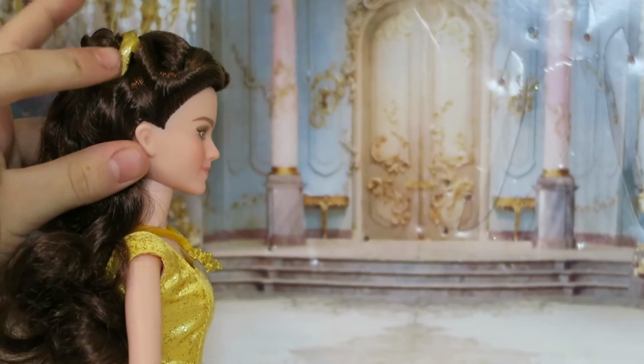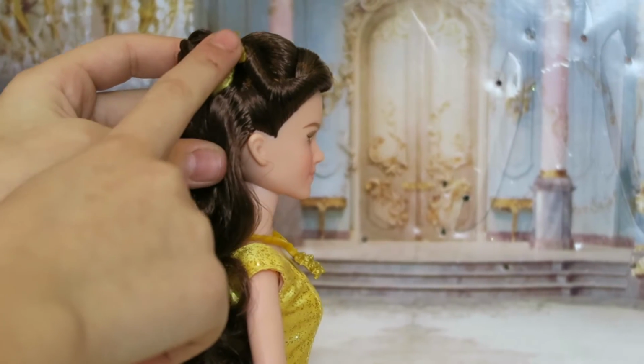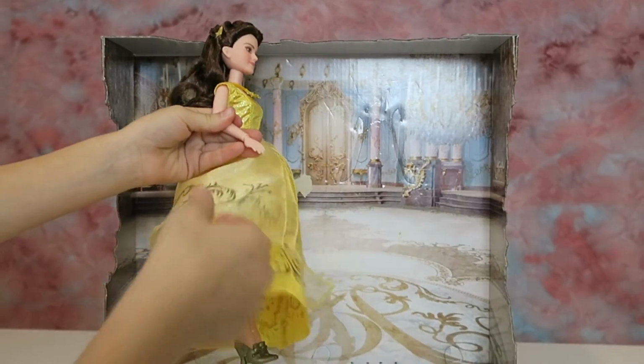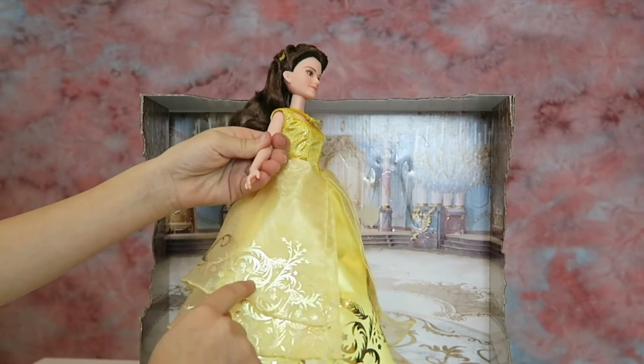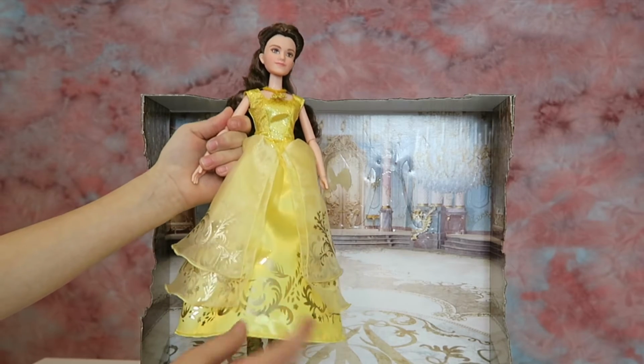And then she comes with this beautiful yellow and golden little headband that matches her dress. The dress has three layers. And this is golden, and if you look closely, it looks kind of like silver as well.